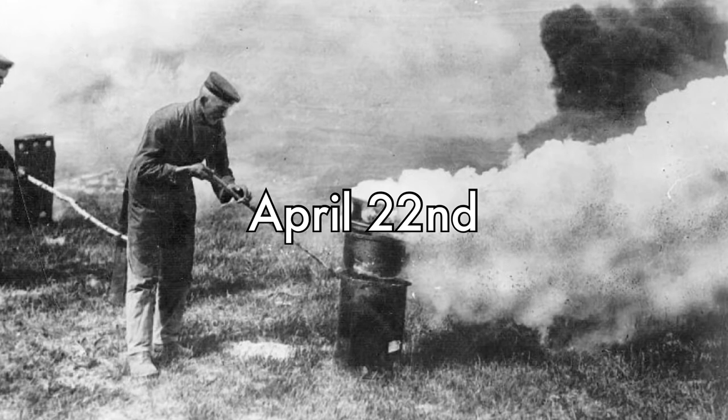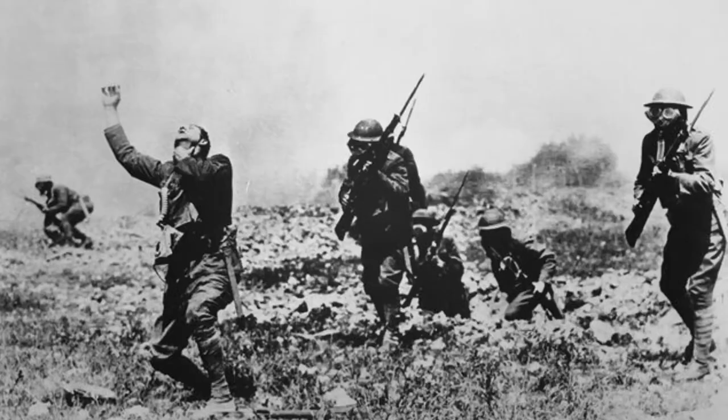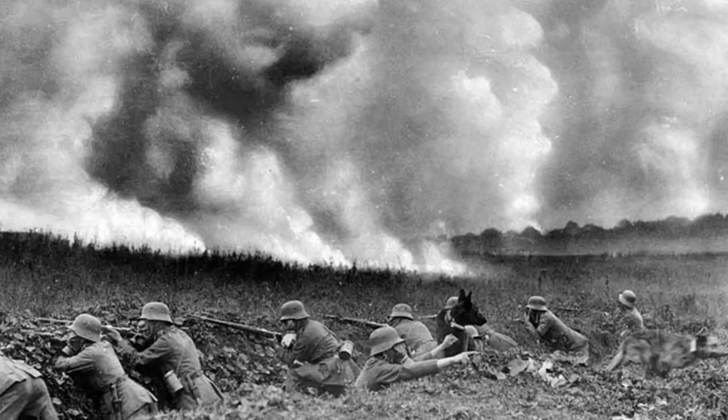Chemical weapons had been outlawed by international treaties, but the Germans wanted to try out a new weapon, chlorine gas. Thousands of soldiers died from this mysterious yellow cloud, burning their throats and causing their lungs to fill with mucus. Alderson had to adapt and figure out what to do to defend this German offensive.